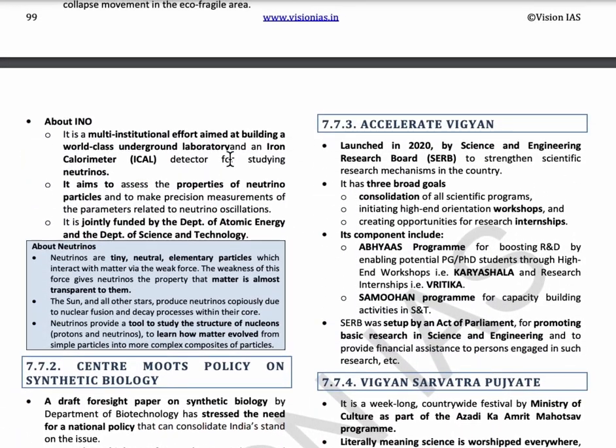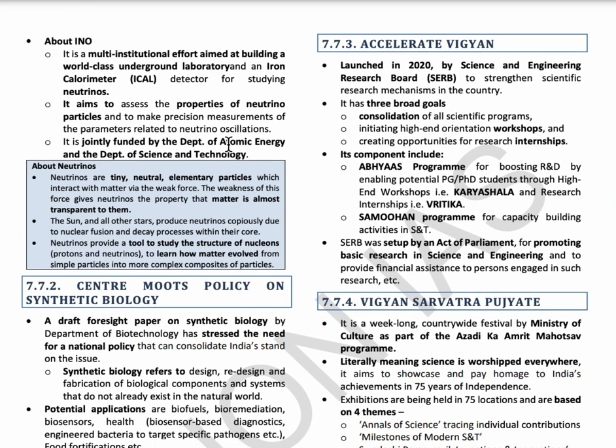Next topic is Accelerate Vigyan. So to accelerate and strengthen scientific research mechanisms in the country, the Accelerate Vigyan program was launched in 2020 by the Science and Engineering Research Board. So it conducts scientific programs, initiates high-end orientation workshops and creates opportunities for research internships. So under this program, some sub-programs are also launched, like the Abhyas program, which is used for boosting research and development for PG and PhD students through high-end workshops and for capacity building activities in science and technology. The Sammohan program was also set up.